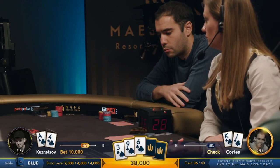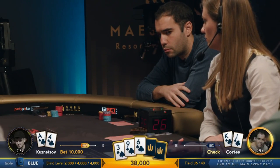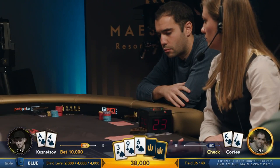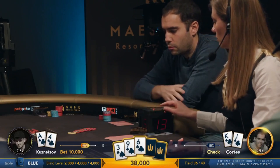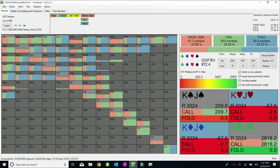In a full deck, you just see it on the board. Trueteller bets 10,000 with his ace four of clubs. He's got the nut flush draw, of course, some backdoor straight possibilities, as well as just ace high, which is the best hand right now. Cortez calls, and we see that Pio is mixing its play with this holding. You're obviously not folding here, but calling or raising are equal in EV, which will oftentimes be the case with flush draws.